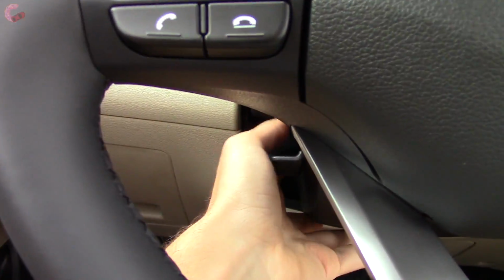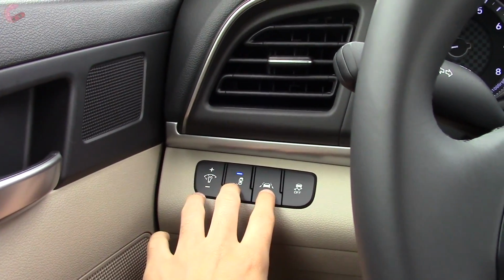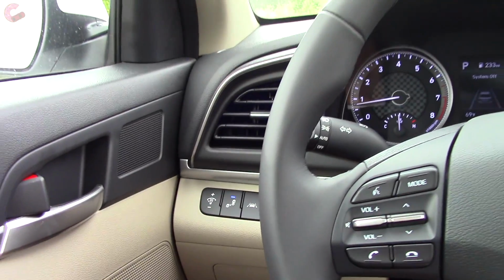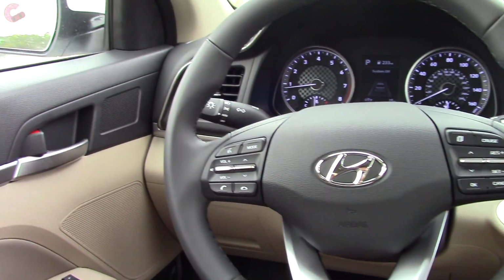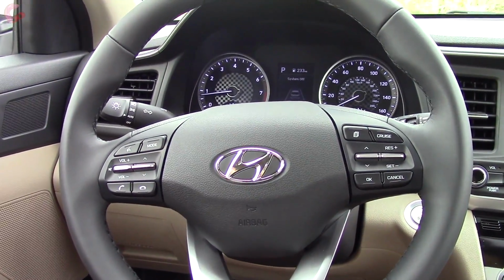Now coming down, obviously your wheel is manually adjusting, and over here to the left you will notice controls for the newly standard safety systems on the SEL trims and higher. Now as far as storage is concerned in the Elantra, you will find plenty of it.